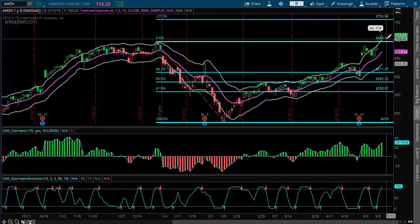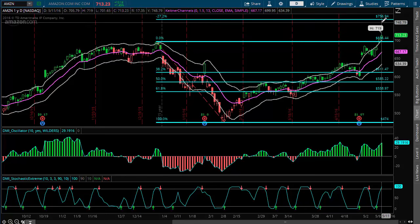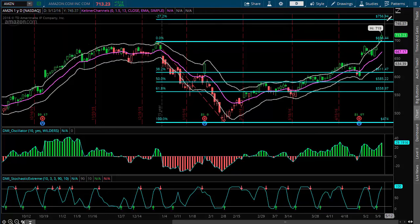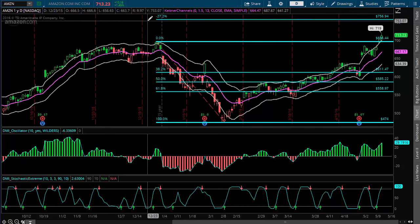Doesn't mean it's going to go to 800 straight away. It probably could get to 750. But again, if the market's rolling over, maybe it does get to 750. But even if the market stabilizes and chops around, I still think 750 is going to be a sort of psychological resistance, as well as you have the Fibonacci 27 extension.